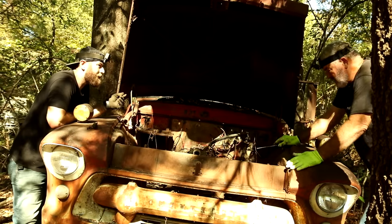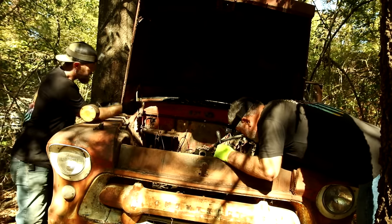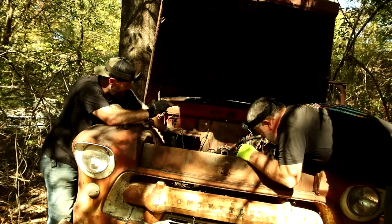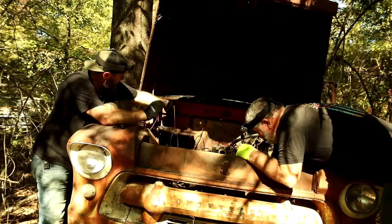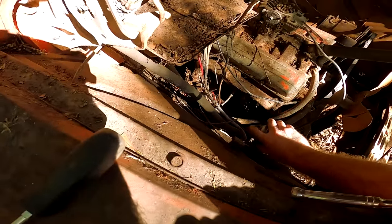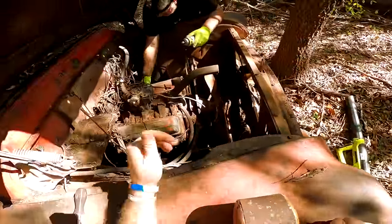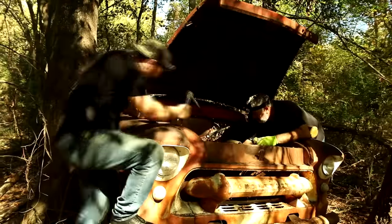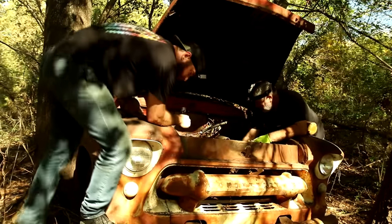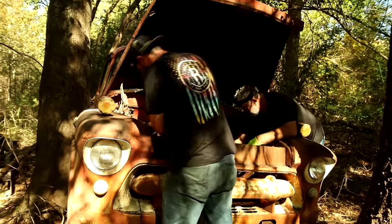I'd love to get some kind of lubricant down in there, because you know those old cylinders are going to be dry. Man, this thing's kind of hard to work on. It's way on down in there. Well, your side is up, my side's down, so it kind of works for me.